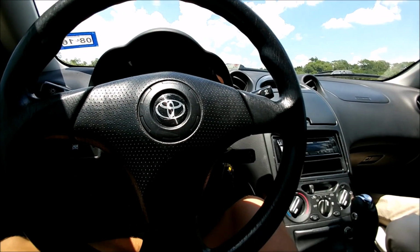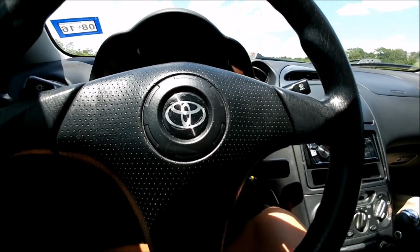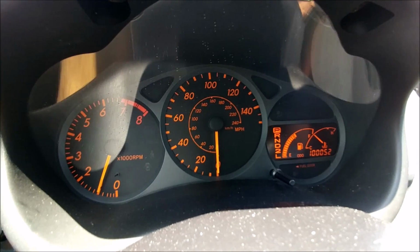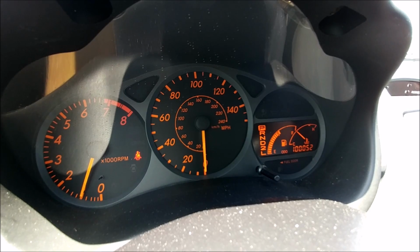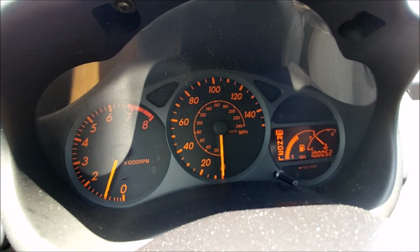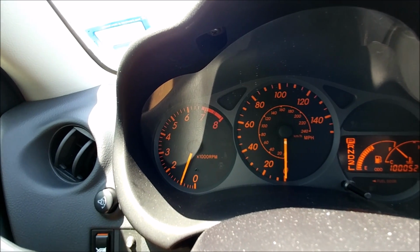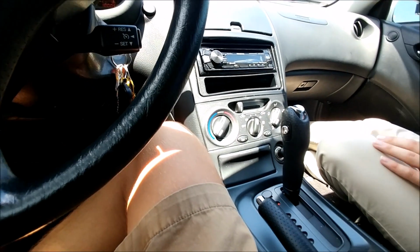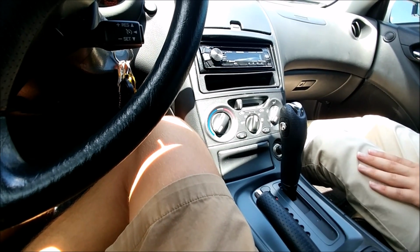Welcome to the interior of this Toyota Celica. We're going to start off with the dash real quick. We have the odometer at 100,000, pretty much, and then the speedometer goes up to 140. And we have the RPMs. And this car, automatic transmission, if you push it, it'll hit red line easy.